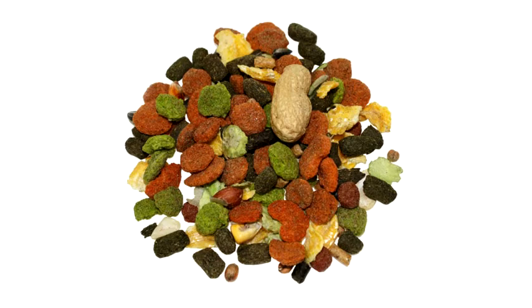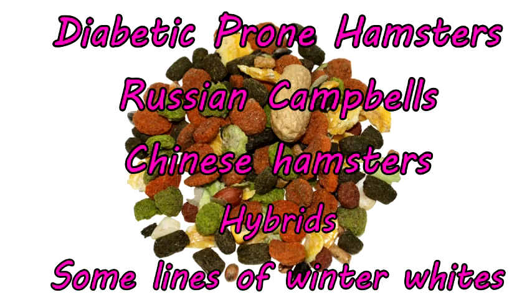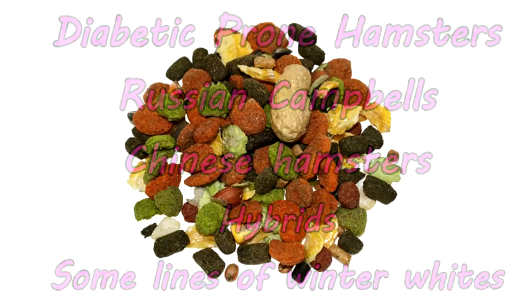You need to take the ingredients into consideration if you have a diabetic prone species of hamster, as some of the ingredients will not be beneficial to them. When looking at the ingredients, you should also make sure that there is a good variety within the mix. Species which are prone to diabetes include Russian Campbell, Chinese hamsters, hybrids, and some lines of winter white dwarf hamsters.